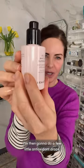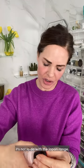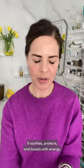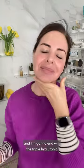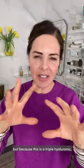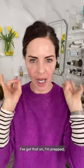I'm then gonna do a few little antioxidant drops. This is just their daily one. It's not to do with the Japan range. It soothes, protects, and boosts with energy. Nice smell, slightly lemony. And I'm gonna end with their triple hyaluronic. The purpose of a hyaluronic is to retain the moisture inside your skin. But because this is a triple hyaluronic, that is referring to the size of molecule. So I've got that on, I'm prepped.